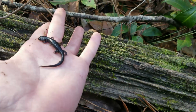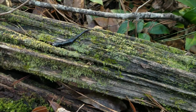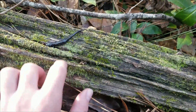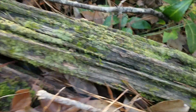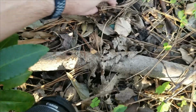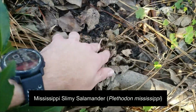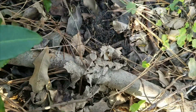So we're going to go ahead and put him on top of this log, and if he doesn't run away, which he isn't, we might try to get a picture before letting him slip right back under that log there. Oh. Yeah, we'll let him go. I didn't just lose him down a hole. There is a little slimy salamander digging around up in here that we just slipped. Come here. Come here. Oh my gosh.